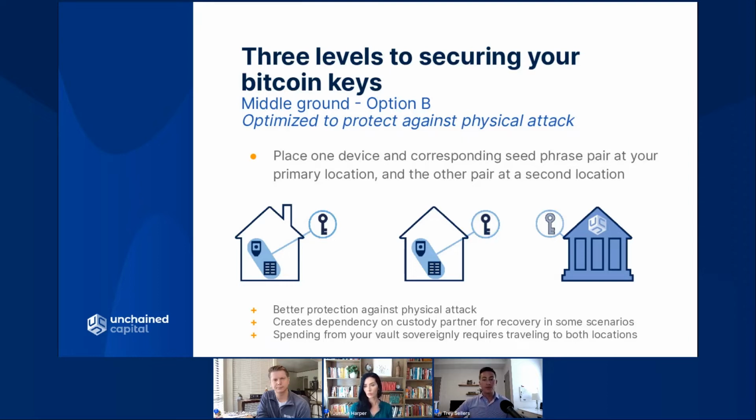In option B, we've got a little more friction in that process, right? We have to sign a transaction from our primary location, and then we need to travel to that secondary location and sign a transaction if we want to move that Bitcoin sovereignly. But also, just to keep in mind, you do have the option of using Unchained, right? So as long as we're here, we plan on being here for a very long time, you can get in touch with us and ask us to provide that second signature on a transaction to help you move Bitcoin. So those are your two options.